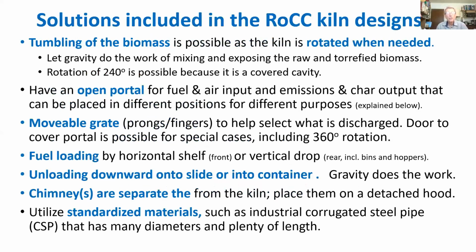The solutions included in the RoCC kilns: we have tumbling of the biomass. This is when the kiln is rotated when needed. It is not a rotary kiln, those types are rotating all the time, or they have internal parts which are rotating, and augers and things. This kiln is only rotated on occasion. That's why it's rotatable rather than rotating. Let gravity do the work.